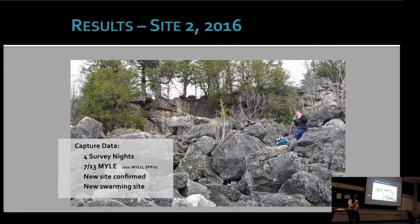So this was another new site confirmed for the species, and part of the reason why we caught so many bats was because there was actually swarming activity sort of happening behind the talus, between this talus pile and the cliff. So that was a new swarming site that we identified, so that was really great.